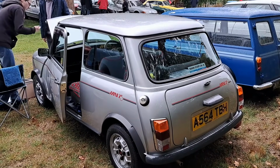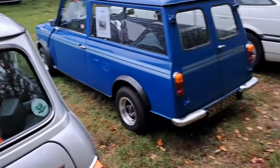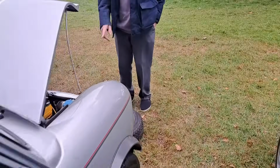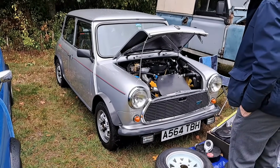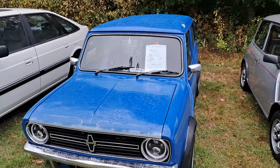Next we'll look at this lovely Mini 25, it'll be 1984 this will be. Look at all these little tiny details and things. This is in excellent condition. Beautiful. Weather shield is fitted there, which is something a lot of Mini owners do to protect it from days like today. And then another Clubman estate.